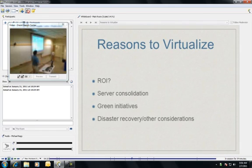So you may be looking into it as part of a green initiative. Interestingly, more and more companies are looking at virtualization as part of disaster recovery. And we go, well, aren't you complicating things by adding virtualization to the mix? Isn't there an additional layer? And the answer is yes, but when we're doing it from the OS recovery side, no.